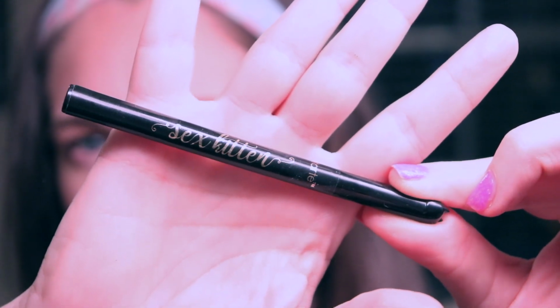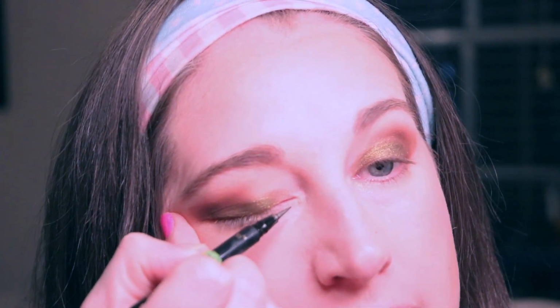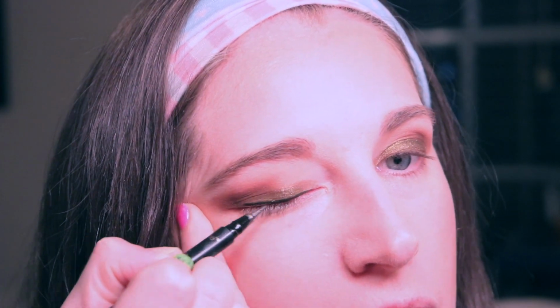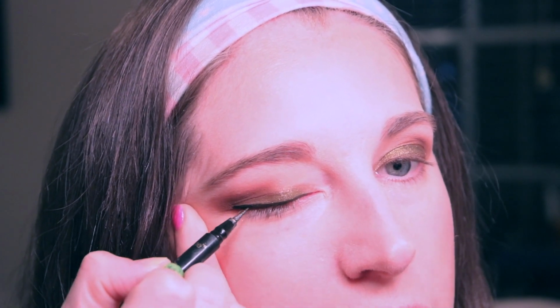Alrighty guys, it is time for eyeliner. We're going to use the felt tip liner from Tarte. This is the Sex Kitten eyeliner, and I just love how intense this is. It's very dark. It always draws a very good stark black line, and it wears really well throughout the day. Like once it's on and it dries, it is not going to go anywhere.